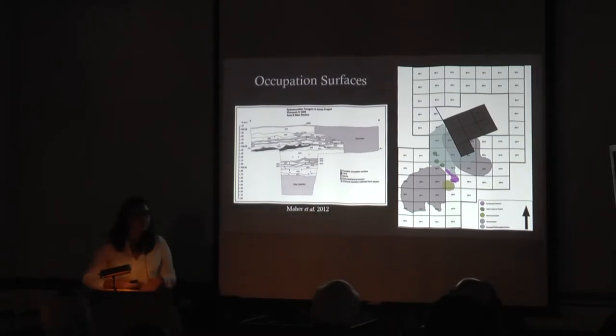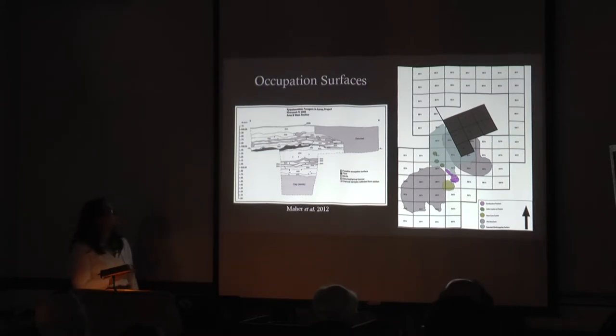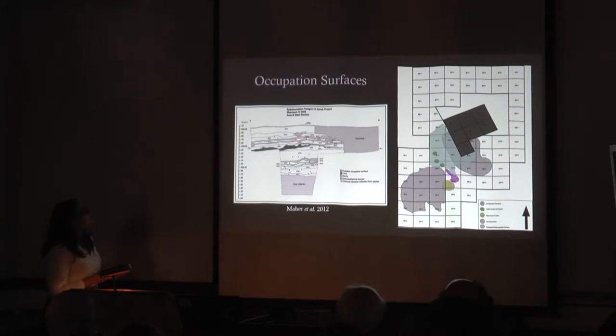Now to switch over to the occupation surfaces, I'm looking at two different occupation surfaces. One from the early Epipaleolithic, which is this one, and then one from the middle Epipaleolithic, which we're going to look at next. This occupation surface, 043, extends pretty far, and I have some evidence that it maybe extends down to here, but I haven't been able to find the map on that quite yet, but I'm going to work on that.